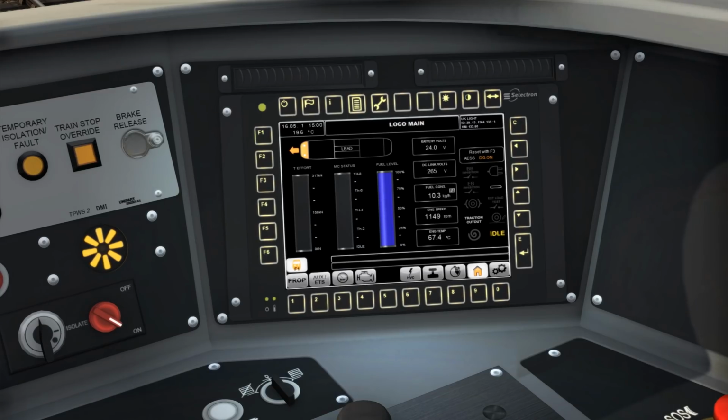And back over on the right hand side of the cab, of course, we have the computer display here, and the main things that I really wanted to look at are the 2 bars on the left hand side. One of them is the tractive effort gauge, which shows us how much tractive effort the locomotive is putting in, and gradually that will fall as we increase in speed.